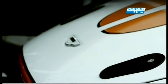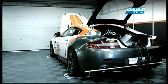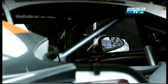Also competing in Class 3 is a semi-works Aston Martin N24. We'd come here off the back of a class win in the Spa 24 Hours a few weeks ago, which was our first race with the Aston GT4 car. It was also Jota Sport's first race as an Aston Martin Racing official partner team. So it was a great way to start that new chapter, and obviously we're hoping to do the same again this weekend.